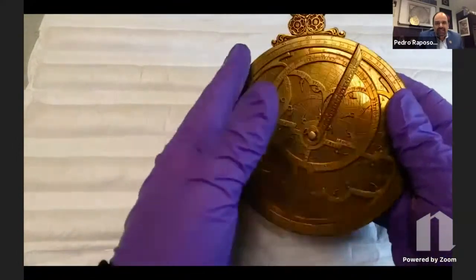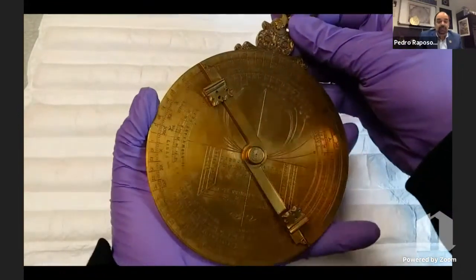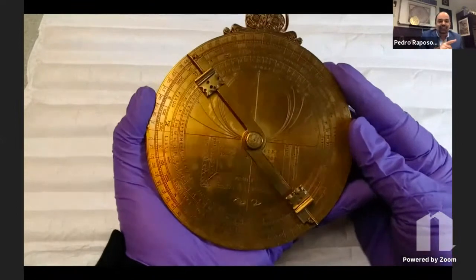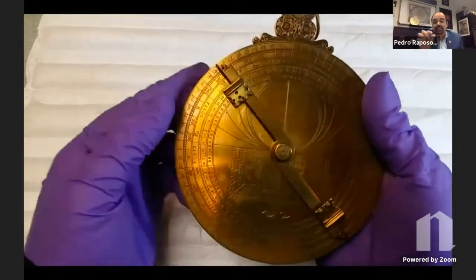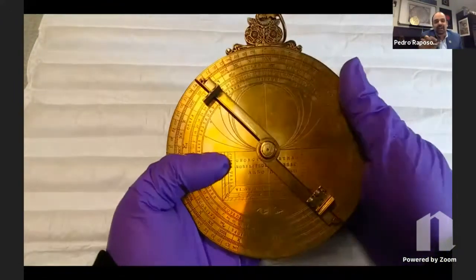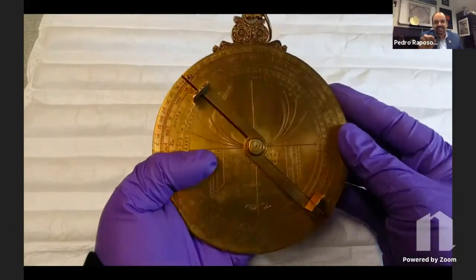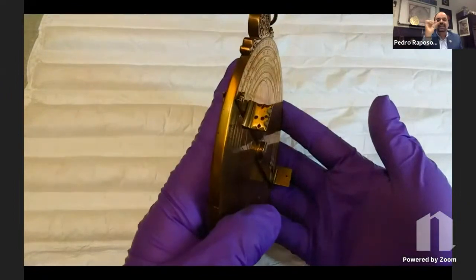And now I will flip over the instrument and you'll get to see some features on the back. So it has a calendar that allows you to find the position of the sun in the ecliptic for a given date. And importantly, you have an alidade with sights. Right now I'm actually unfolding the sights. And this is the part of the instrument that you use to point at celestial objects.